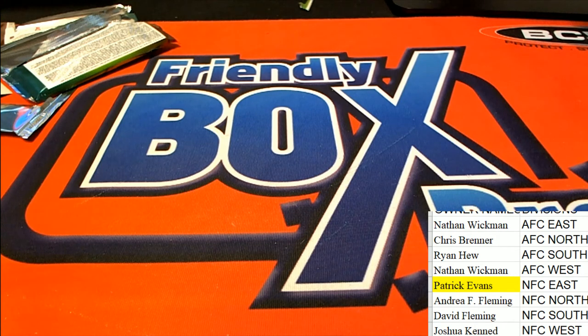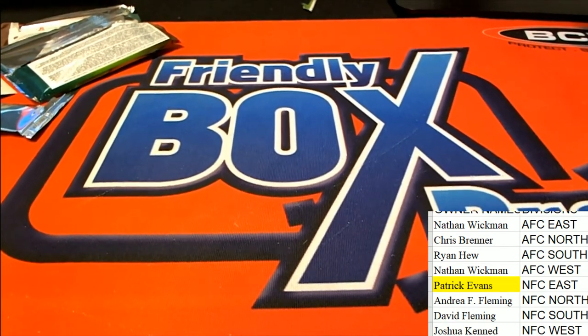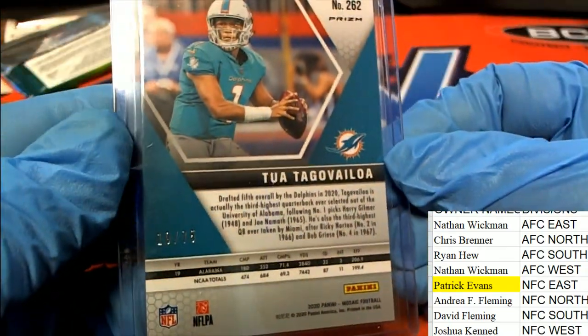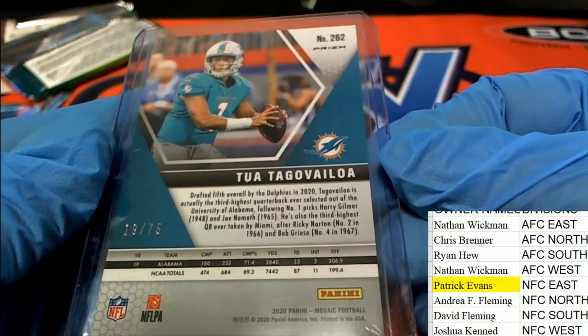And now we'll be getting ready for our very next box break. Let me link up a few things. We're going to be ready for more Phoenix.